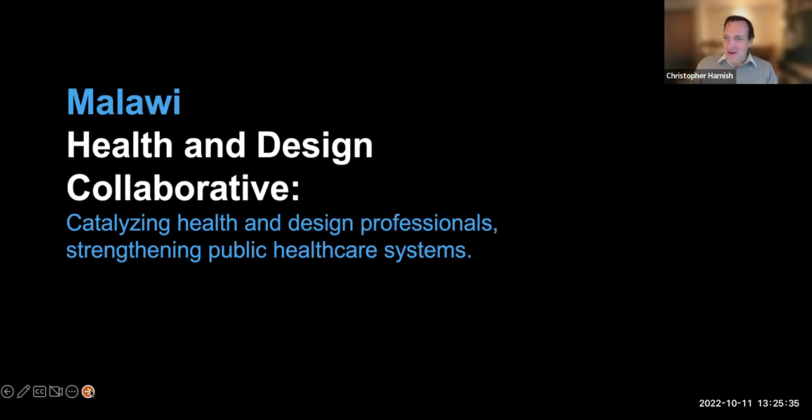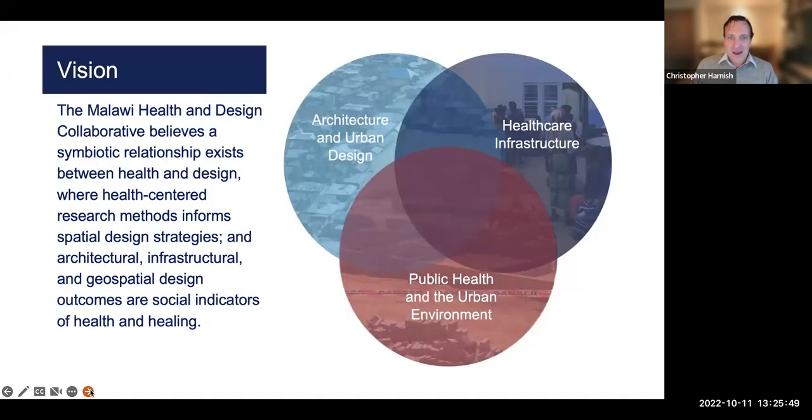As a professor of architecture at Thomas Jefferson University, I also run the Malawi Health and Design Collaborative that catalyzes health and design professionals and strengthens public healthcare systems. And we believe there's a symbiotic relationship between architecture and urban design, health infrastructure, and public health, where health-centered research methods can inform spatial design strategies, and design and geospatial designs are social indicators of health and healing.